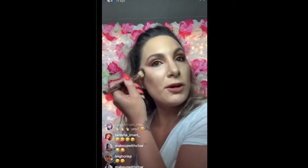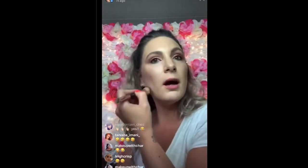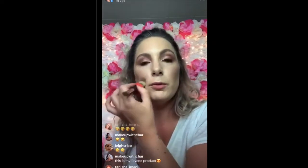This is your favourite product, Charlotte? Yeah, I have to say, I think lots of people get scared by the fact that it's a cream product, because obviously it's not a product that most people would normally use in their everyday life. But I have to say, since I've used this, I do find contouring so much easier.